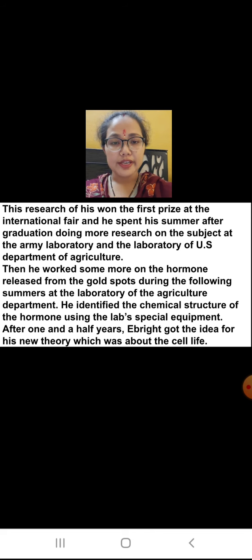This research of his won the first prize at the international fair, and he spent his summer after graduation doing more research on the subject at the Army Laboratory and the Laboratory of the US Department of Agriculture. Then he worked some more on the hormone released from the gold spots during the following summers at the Laboratory of the Agriculture Department. He identified the chemical structure of the hormone using the lab's special equipment. After 1.5 years, Ebright got the idea for his new theory, which was about cell life.